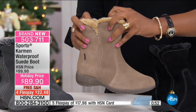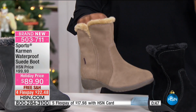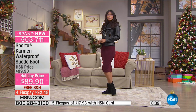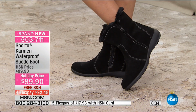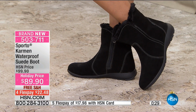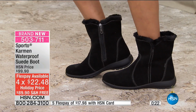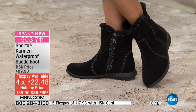If you have ever worn Sporto and you want another pair, and I say that because Sportos don't wear out. Of all the years we've offered them and of all the years that you've called in and even written in and let us know how much you love them, you've always said you got another pair because you wanted another pair, not because your Sportos wore out. These are well-made shoes and boots. And what you're seeing here on 4 flex payments of $22.48, I gotta tell you, that is a steal for a waterproof suede boot that you're gonna wear and your feet are gonna be happier for it.